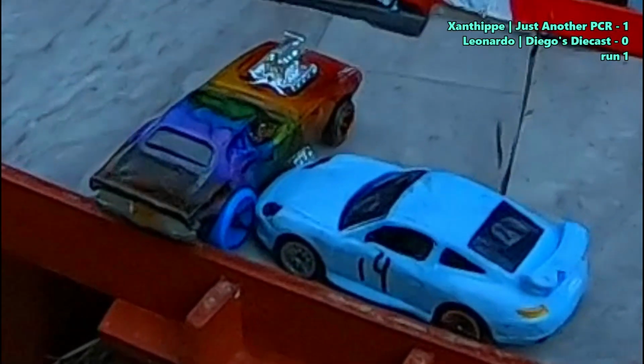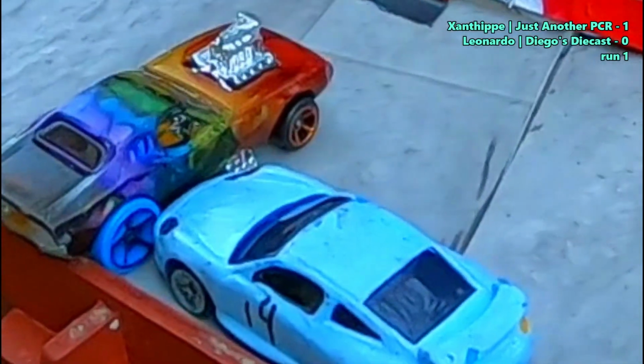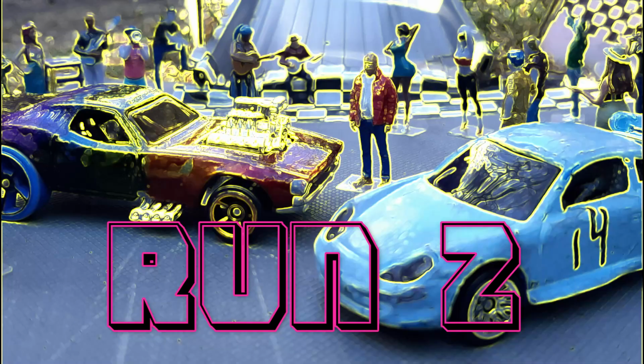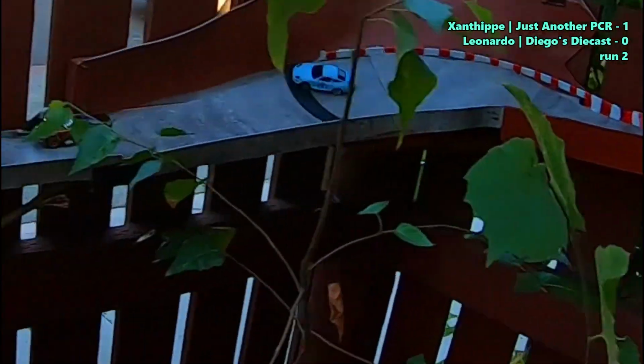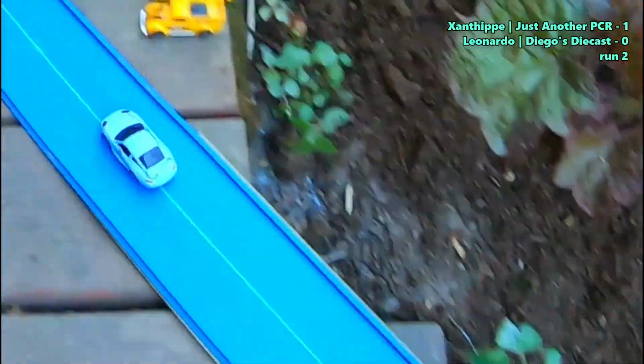That Rainbow Bright's a beautiful car. All right, here we go. Run number 2. Back in the start gate. Xanthe's on the inside, Leonardo's on the outside. Xanthe easily getting the whole shot, but losing it on the descent.